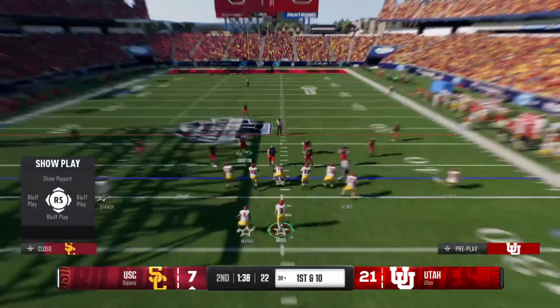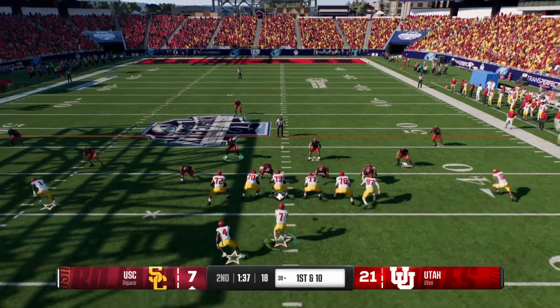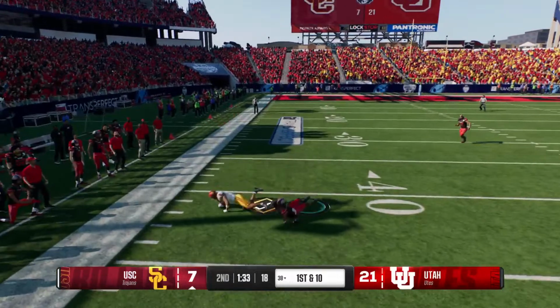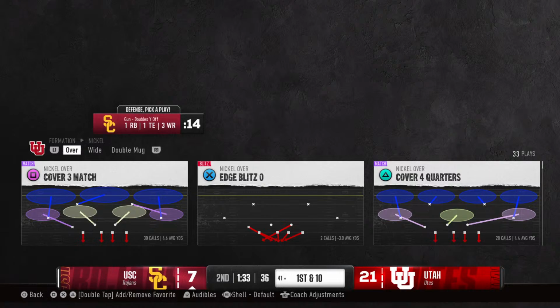It's 1st and 10 from the 38-yard line. Scanning the field, it's Moss. Unloads to the wideout. He's got it. The defense got caught that time, and they finally get him on the ground at the 41.